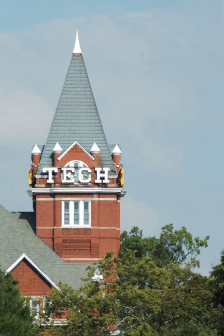The friend's name has since been removed from the post because of negative pressure from the GT administration. The tradition of stealing the T from Tech Tower has inspired copycat crimes involving other signage.